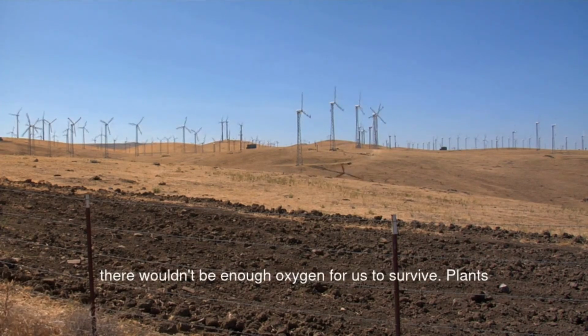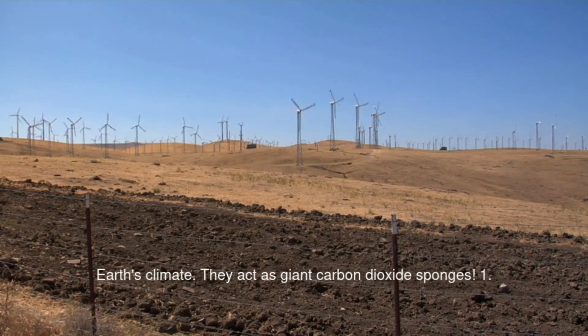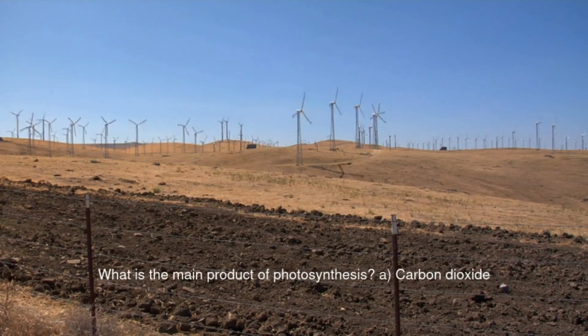Photosynthesis provides the oxygen we need to breathe. Without plants, there wouldn't be enough oxygen for us to survive. Plants absorb carbon dioxide from the atmosphere, helping to regulate the Earth's climate. They act as giant carbon dioxide sponges.